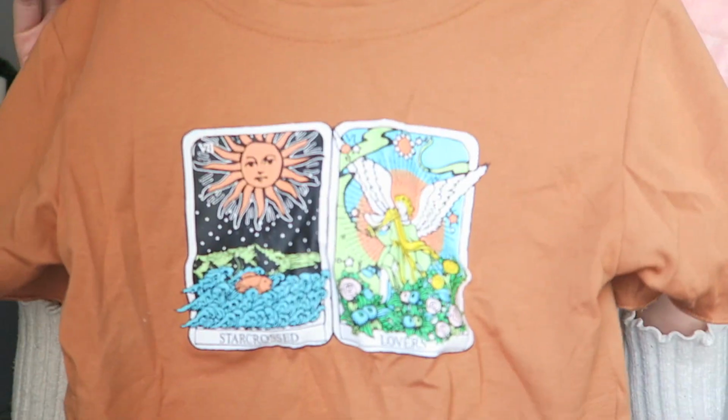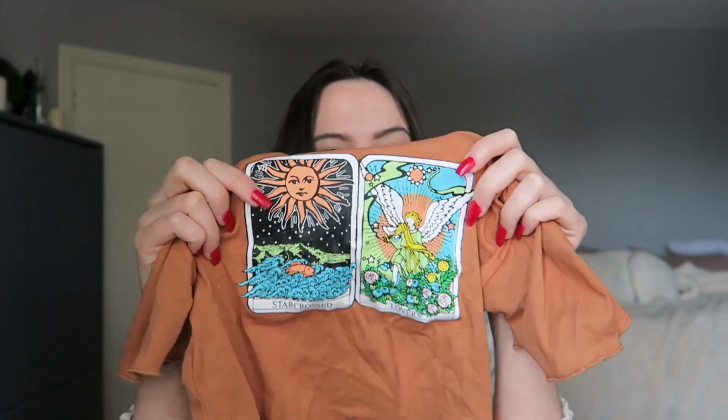Next up, we have this tarot card top. I think the color is really cute and that is why I picked it out. The fit is actually pretty good on me, but my one complaint with this product is that this screen printing on the front of it, the graphic, is really hard. And honestly, it kind of lays weirdly across my boobs and sticks out and moves the fabric away from me.